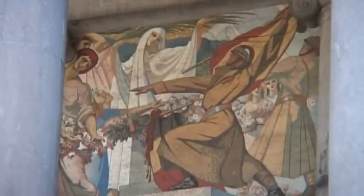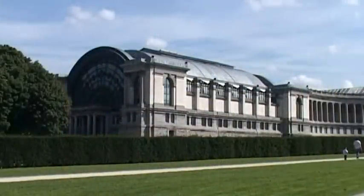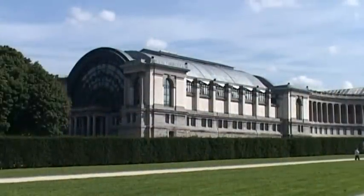The area got a new surge of life towards the end of the 20th century. That was when the Art Nouveau Pavilion of architect Victor Horta was opened. The great halls became home to four museums.